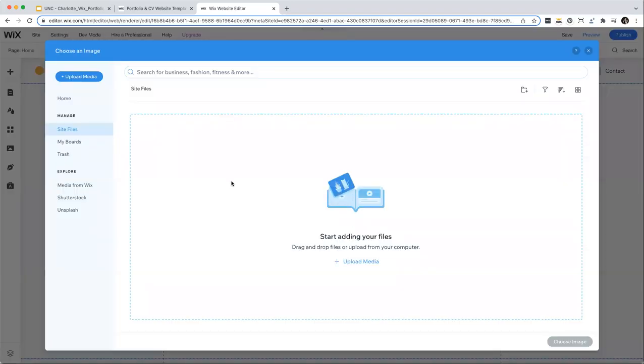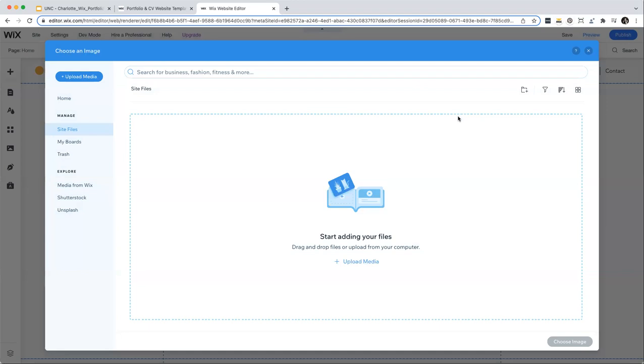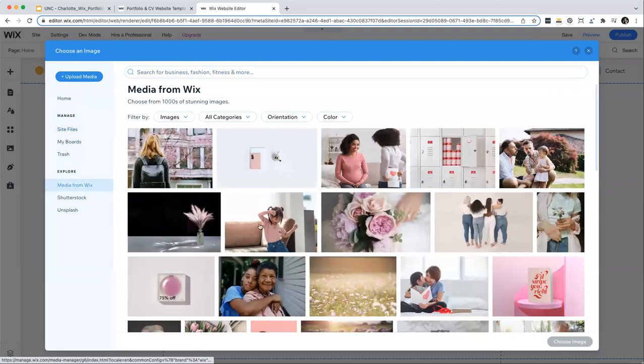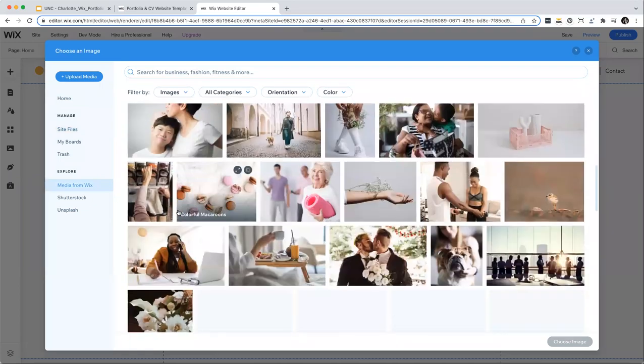Here's your media manager. You have two options. You can, of course, upload your own media in the top left corner. Grab something from your desktop, Google Drive. However, in the instances when you don't have an image, you'll want to explore media from Wix, and that's over here on the left. Because now you have access to thousands of free images.